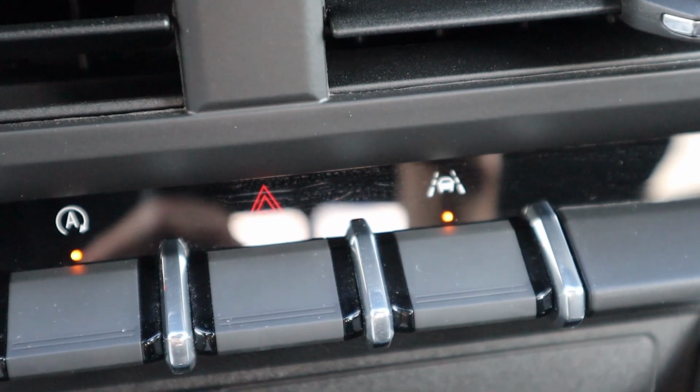Now, even though cruise control is not a standard feature on the Trail Boss, lane departure warning and lane keep assist is a standard feature. And what that does is when you're on the freeway, it will slowly, gently nudge you back into the center. It doesn't actually steer the car, but it kind of puts you back into the middle. So it's a nice feature to have.